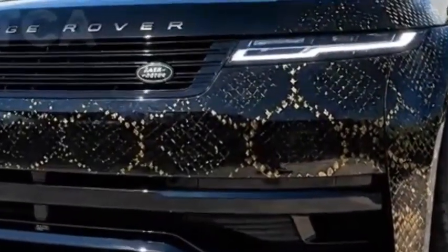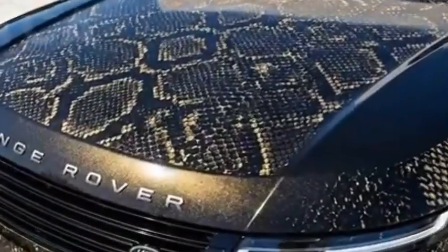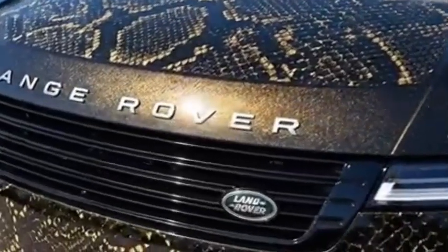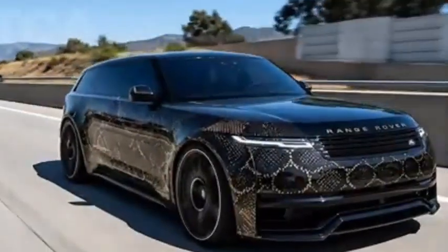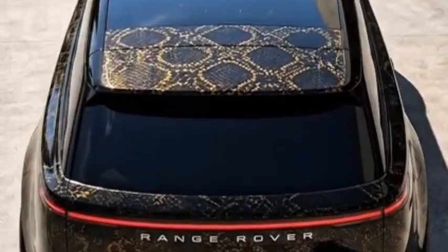The grille has shrunk down, borrowing more from the compact Evoque than the full-size Range Rover, and the door handles disappear flush into the bodywork. Frameless doors swing open into a glasshouse cabin. The arches flare around staggered 22-inch two-tone wheels, and out back the tail cuts off abruptly. A cam-style truncation built purely to cheat the wind.